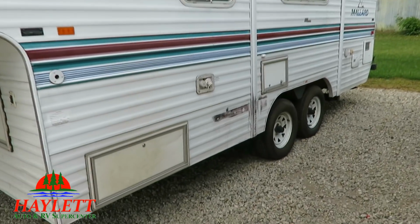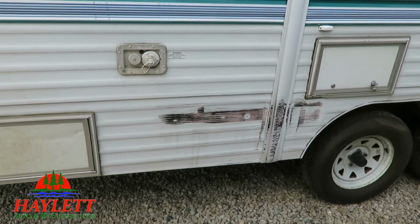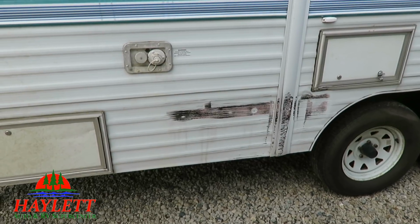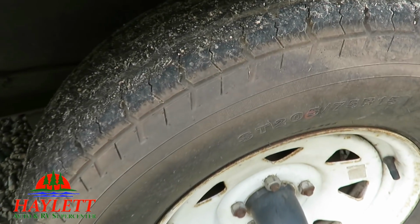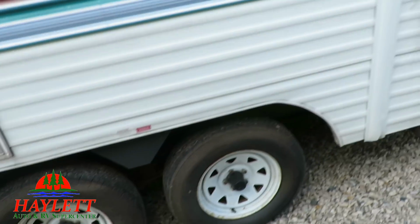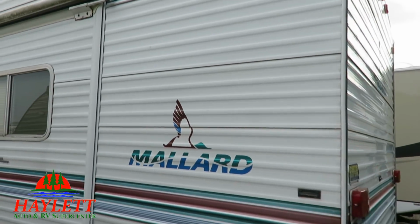Somebody, while it was in storage, looks like they maybe scuffed something into this. We wondered real quick, oh, I wonder if that's why the slide's not working. It's not. It's just a surface abrasion. You know, there's something mechanical wrong going on here. And again, I was really surprised. Tires, not all rotted out. They stored it properly so it wouldn't rot the tires. And again, the decals look really good for the age.